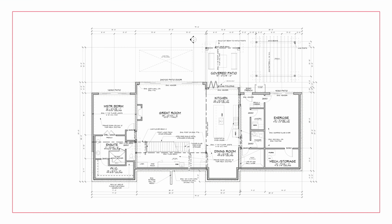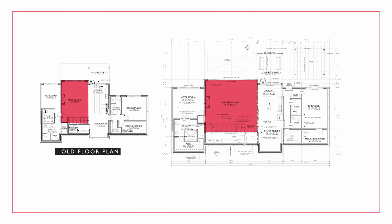So this is a 21 by 26 foot great room. It wasn't always that big. But then we got the first version back, I think, and the great room was not that wide, and we have a wider lot, and so we wanted to make the best use of that lot.